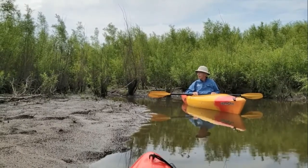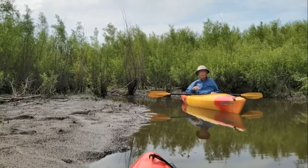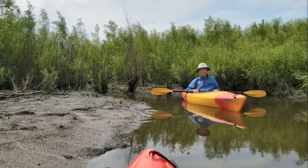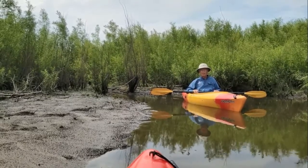So we're going to talk again about beaver here with our next stop, more about how huge their influence was in the pre-European settlement landscape. So that's just coming up.